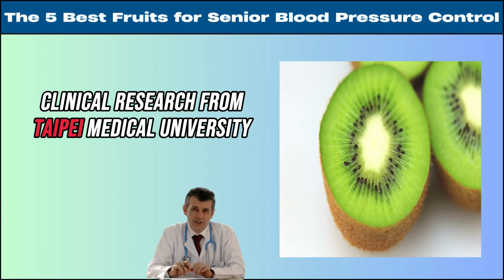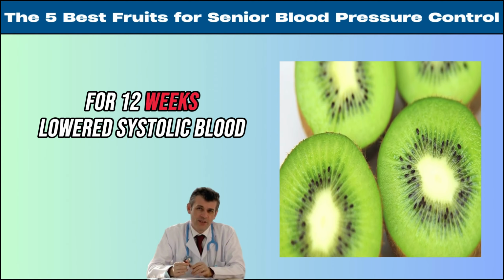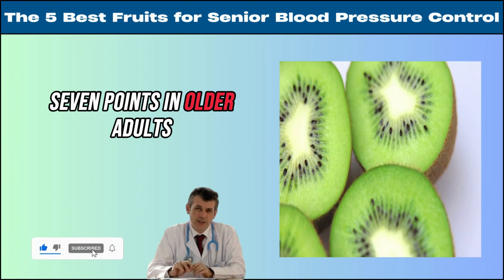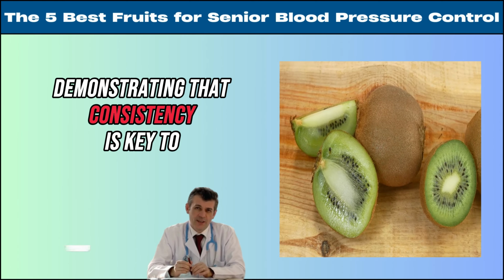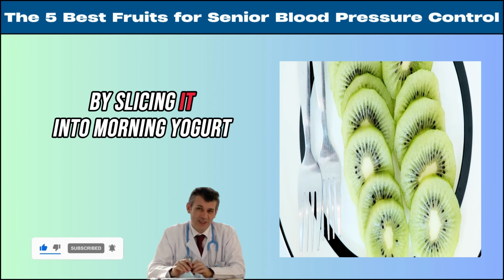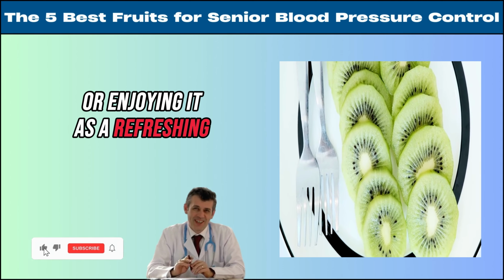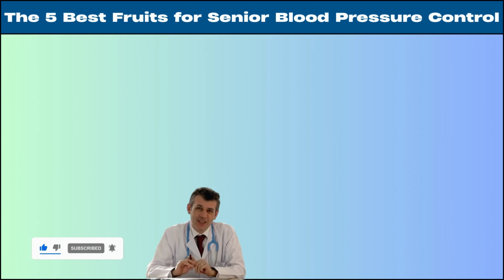Clinical research from Taipei Medical University showed that consuming 2 kiwis daily for 12 weeks lowered systolic blood pressure by an average of 11.7 points in older adults with moderately elevated blood pressure, demonstrating that consistency is key to experiencing kiwi's full benefits. Incorporate kiwi into your routine by slicing it into morning yogurt, adding it to salads, or enjoying it as a refreshing afternoon snack to help maintain stable blood pressure throughout the day.